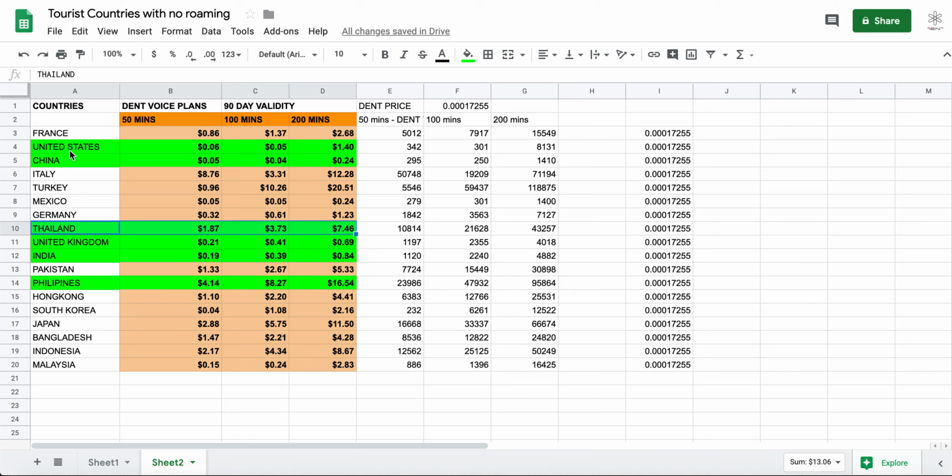Let's have a look. The ones I highlighted in green are what I'm going to use for comparison against another provider, let's say Skype, to see how cheap it is to use Dent voice minutes to make international calls. Let's have a quick look and start with the first country, United States.